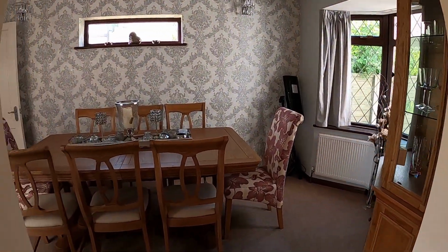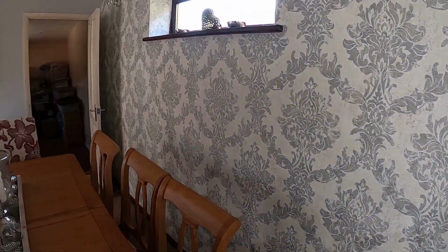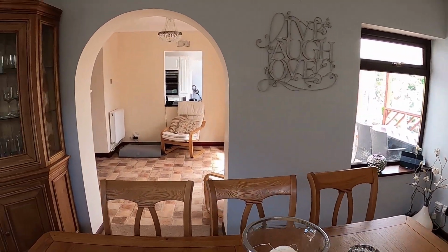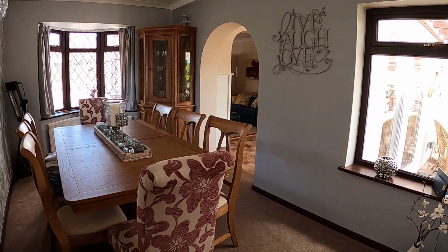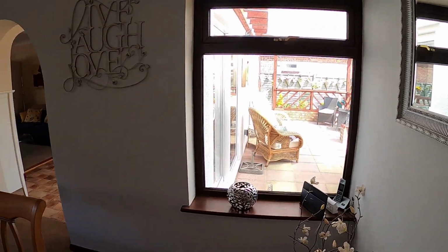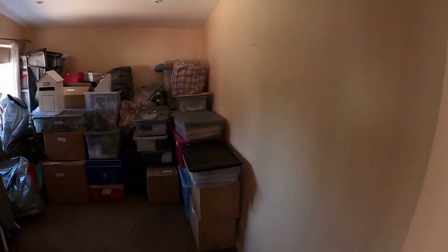Now you can see that this space here is really interesting, currently laid out as a dining space, but perhaps this could be a little bit of separate living space for somebody that needed it. That's the nice thing about this property. You've got so much living accommodation on the ground level that this could be something independent, perhaps. The option may well be there. So of course you've got that bay window at the front, you've got that window there at the side, and you've got the window just overlooking the veranda and going through to the rear garden.